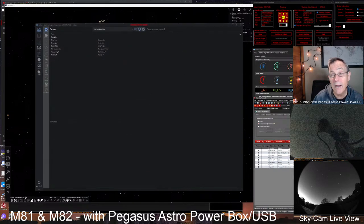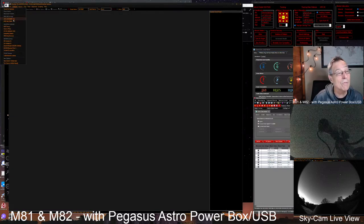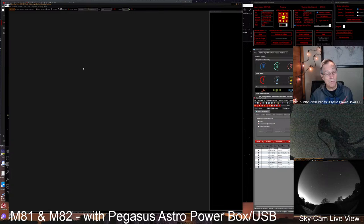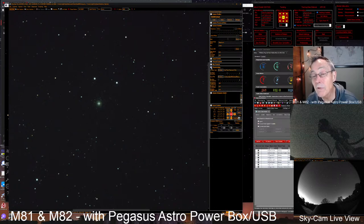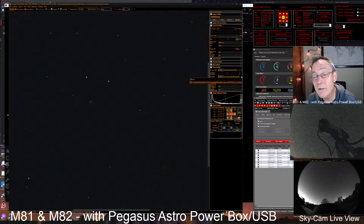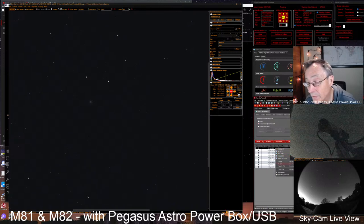So we're coming back out of Nina now, and we'll head back to SharpCap. This is SharpCap Pro. I'm going to make sure that our pre-processing is still hooked up, hot pixel removal, and our correct flats. And they are, correct flats are still there. And then, okay, so let's slew to this galaxy.